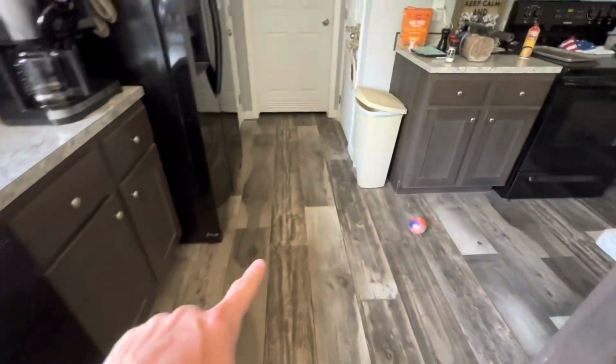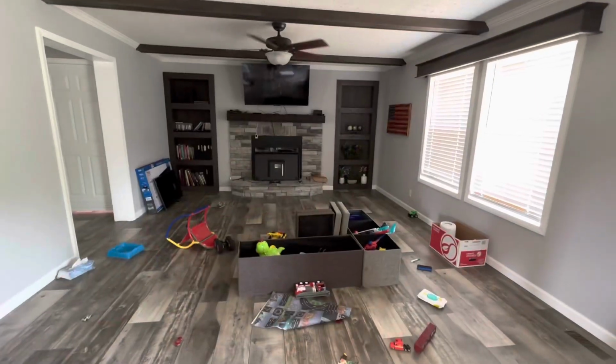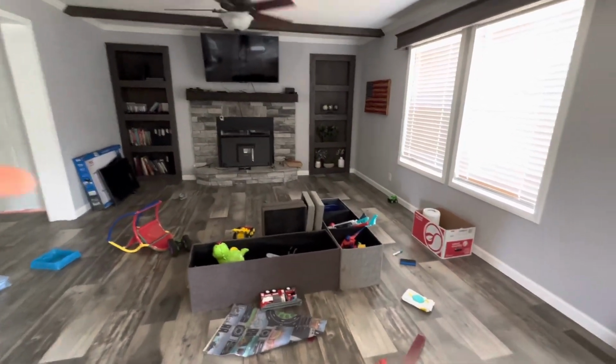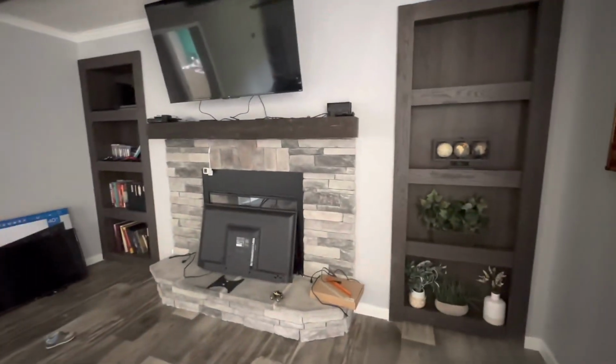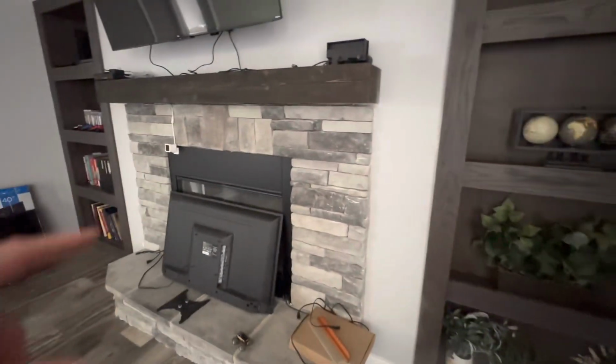All these cabinets. Almost don't even know what to do with ourselves. Then you've got the den, which should be the kids' half of the house. One day we're going to put barn doors to close off, so if the kids are having a good time, they can have their own good time.